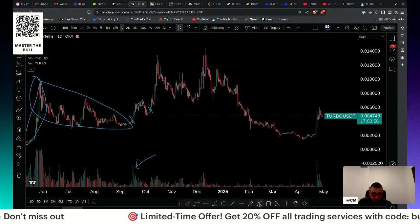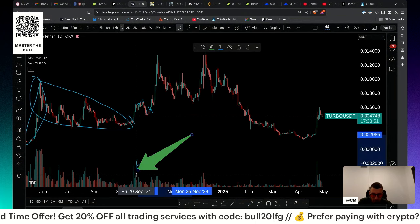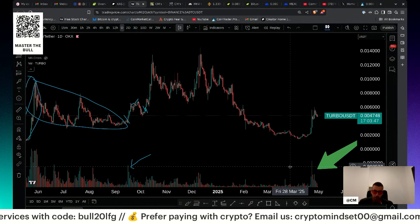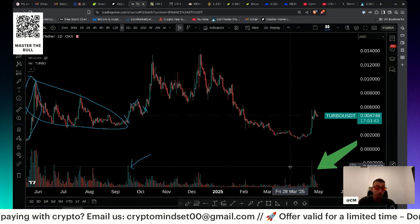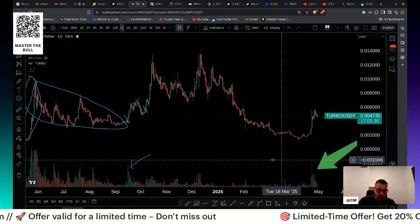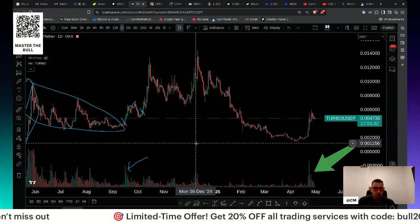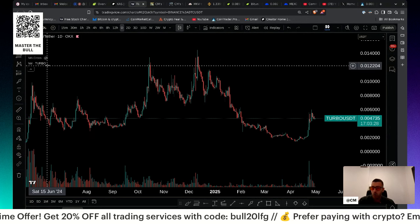So this could be the beginning of another bull run for turbo. That's what we're looking for when we're trading turbo: we want to see the whales buying and leaving their fingerprints on the chart, and then we can start buying. You don't need to be the first. You can be late to the party, but at least you know that you're gonna go hard.